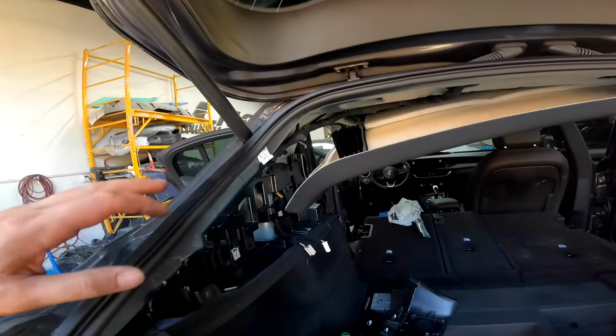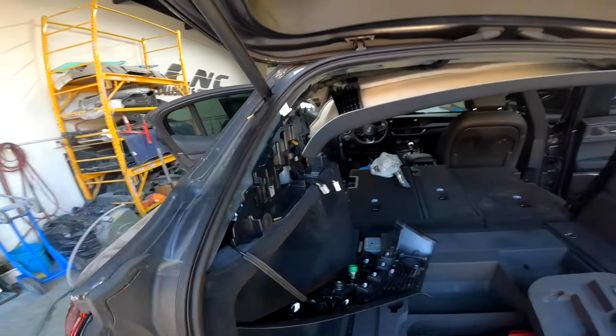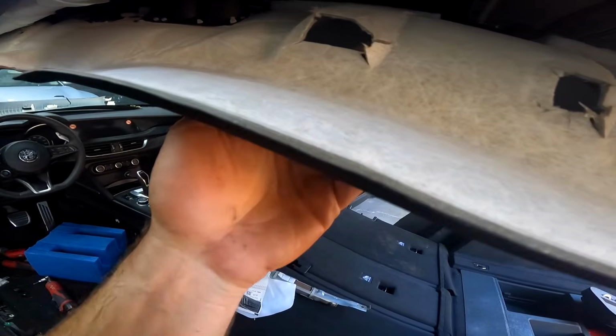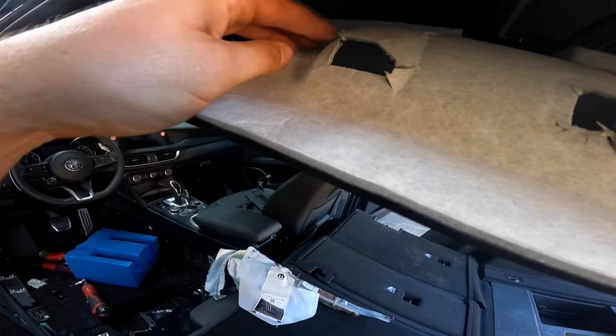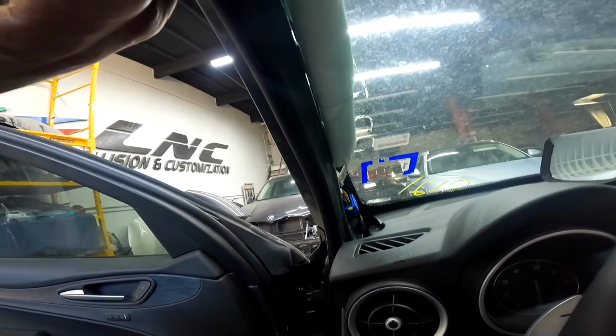All right, just installed the curtain airbag. So now we could start putting everything back together. It ripped a little bit, but not too bad. Enough where we could still save it. And same over here, everything is tucked away.